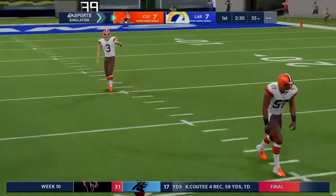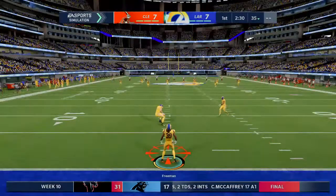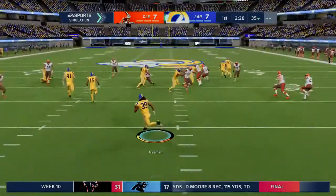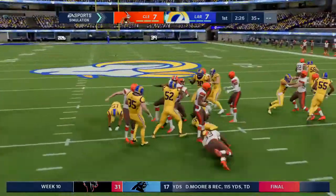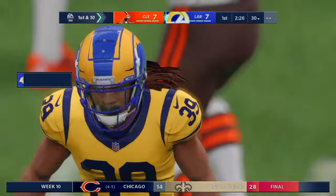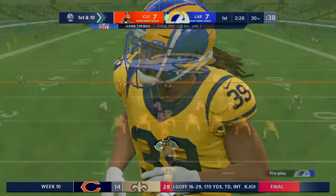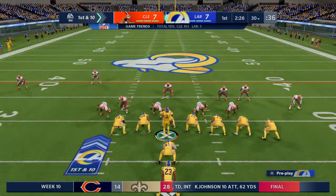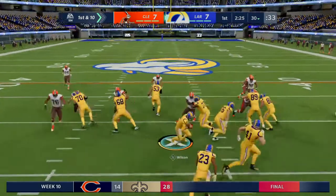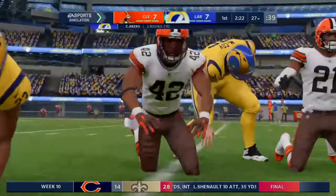Eddie Pinheiro set. So all even at 7 now as they kick it away. Fielded just outside the goal line, and a nice return sets him up pretty good right at the 30-yard line. 1st and 10 at their own 30-yard line. Set to begin their next drive, the Rams offense at the line. They had the interception last drive, which led to the tying touchdown. So 7-7 the score as they begin 1st and 10.